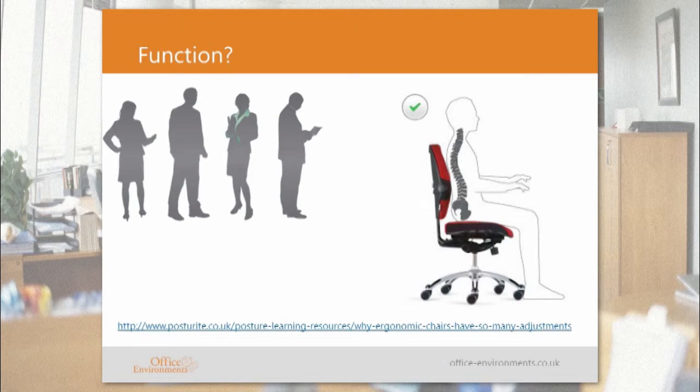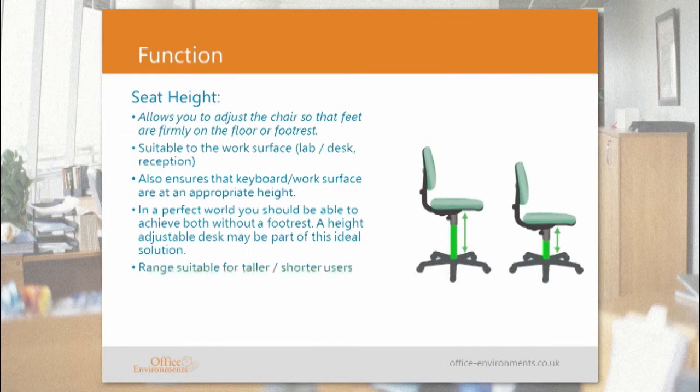And I want to look briefly at return on investment. The perception is that a good ergonomic office chair is expensive. We like to look at it as an investment rather than a cost, and I'll explain why here. If we assume that you're buying a chair to help your staff be as productive as possible, and that it's the one work tool that is used more than anything else, then it's certainly worthy of the investment.